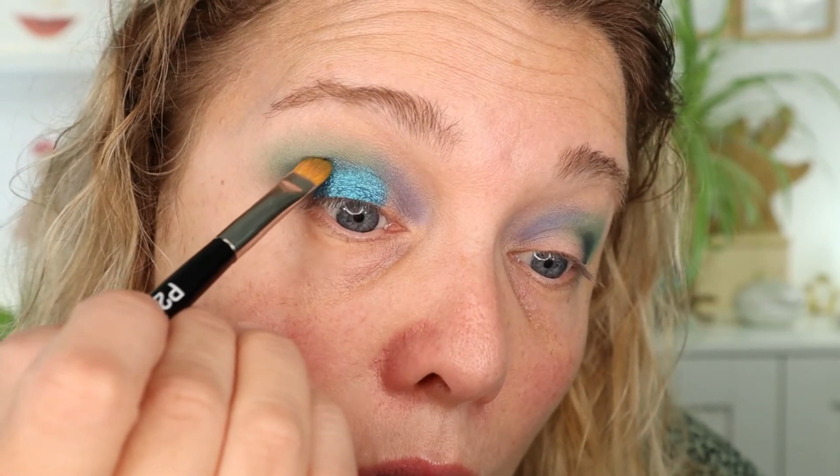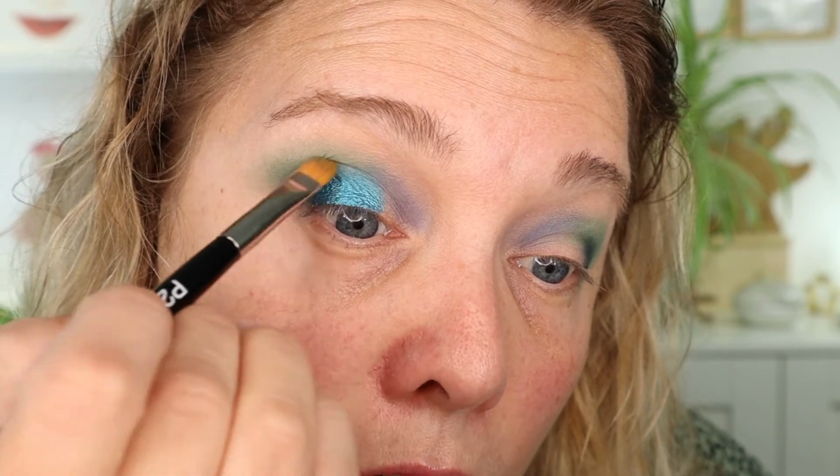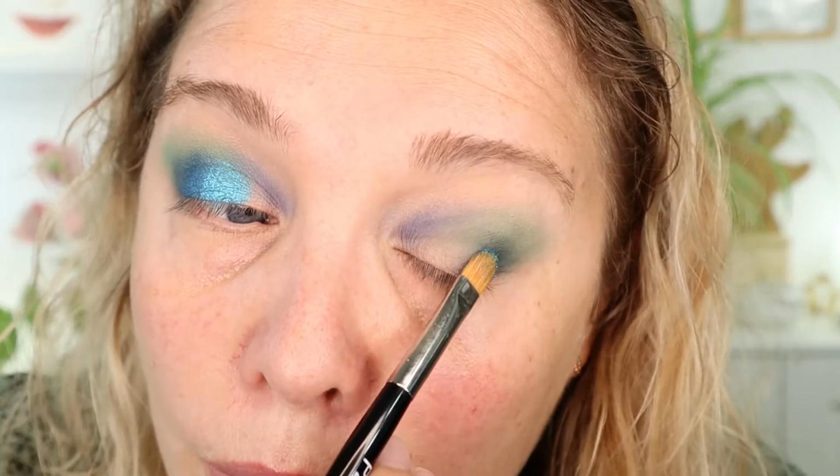I'm going to softly blend in the shimmers a little bit into that Confidence shade, so it isn't such a stark line, because I don't really like it when there is a very harsh line. Normally it depends on the look. Right now I don't want a harsh line, so maybe it just depends on my mood. Anyway, it is a stunning palette.